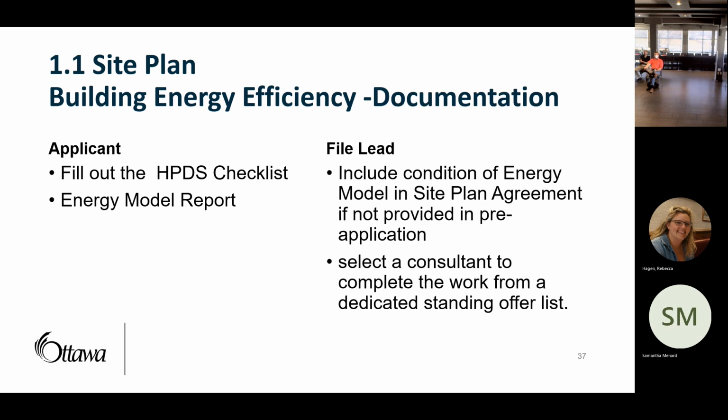For the documentation, the applicant is required to fill out the HPDS checklist and provide the energy modeling report. The file lead, who is who's receiving that on the city end, will be including the energy modeling requirement. If it's not provided at site plan application, we do allow for it to be a condition of approval. So you can push it out a little bit further. We understand that with the early submission at site plan, you don't necessarily have all the details. So it can be a condition of approval that is then checked prior to clearing your conditions and moving on to your building permit stage.